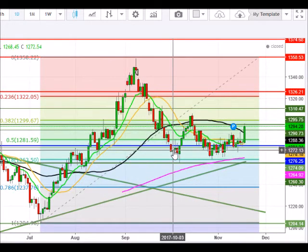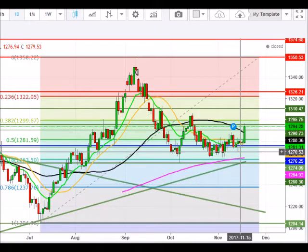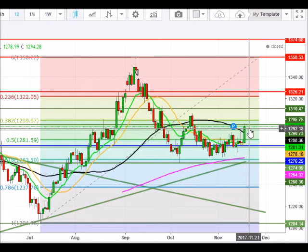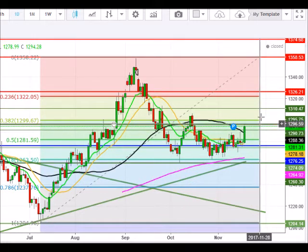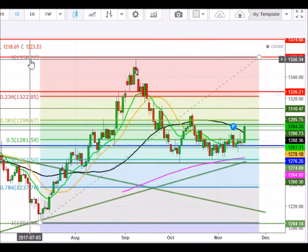But gold definitely caught a lot of us off guard in the fact that we did not break lower to test those 1260s near the 200 period moving average. But right now it's definitely looking very nice. Like I said, maybe a little pullback to around the 1287, 1286 area, and then another attempt higher for the price of gold. So that's what I'm seeing overall.